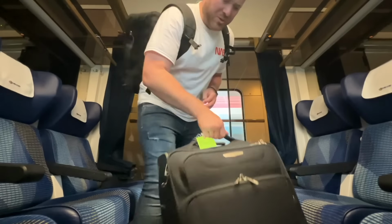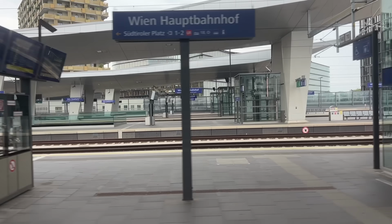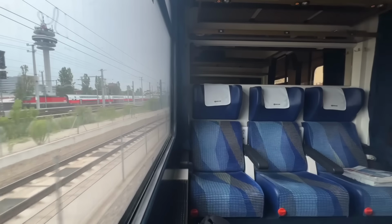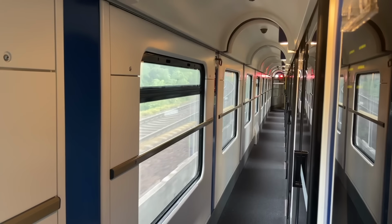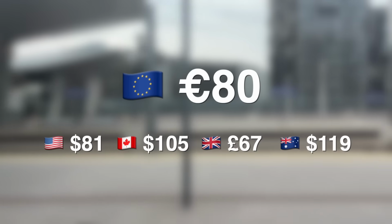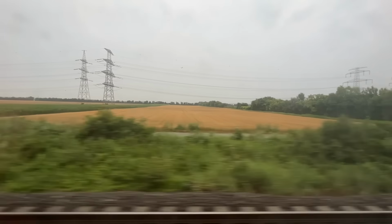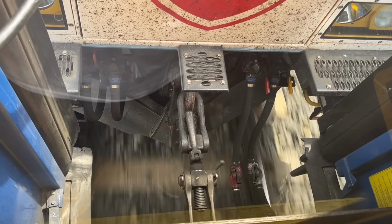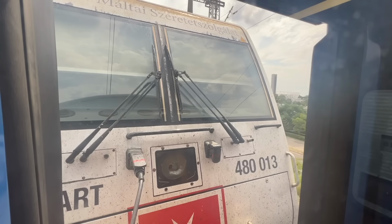Well, welcome on board. Funnily enough, this Hungarian first-class day train appears to be equivalent to what I've just slept in. You have to laugh at that. Anyway, what's the damage for this 3-hour ride to Budapest? It comes in at €80, which I feel is pretty expensive, but again, probably because I booked this just 30 minutes ago. The train is pretty much deserted, which suits me perfectly. I can catch up on some of those lost Z's.